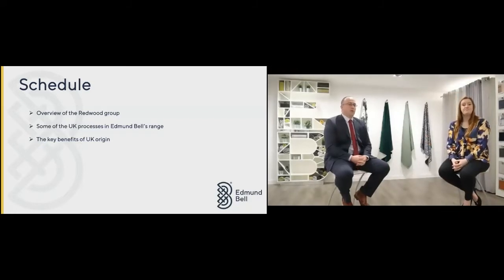And then finally, we're going to explain a little bit why we think there are benefits to having UK origin goods. If you've been on with us for the last 3 presentations, you'll note that we've touched on this UK production in various different ways: in terms of sustainability, in terms of stock availability, in terms of UK origin in this Brexit world that we're in now, which is Fiona's favourite word at the minute, and what we are doing behind the scenes to combat that, and how the group as a whole puts us in a really good position and works together to help you ultimately.